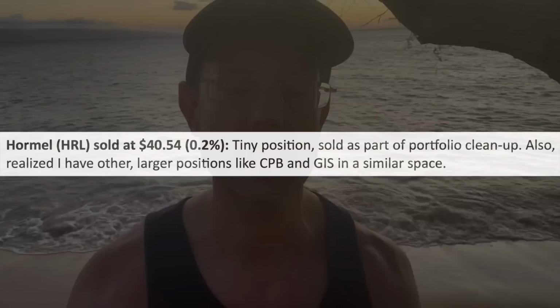And so of everything I discussed, it's really Apple, Chubb, Alimentation Couche-Tard. The last one I want to share today, rounding up the lot, is Hormel, ticker HRL. I sold it at $40.54. It only comprised 0.2% of the portfolio.